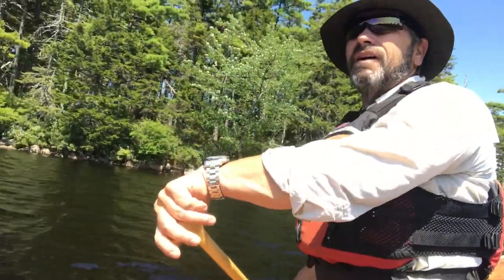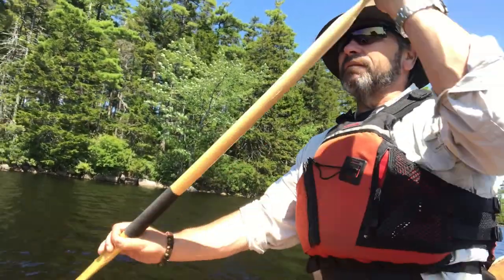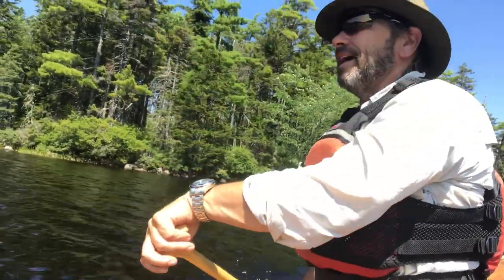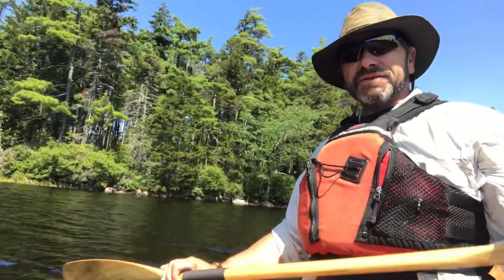I'll keep on going. So far I've spotted one area that possibly could be promising, except for a real bad or a hard landing for a canoe. But yeah, still scouting around.